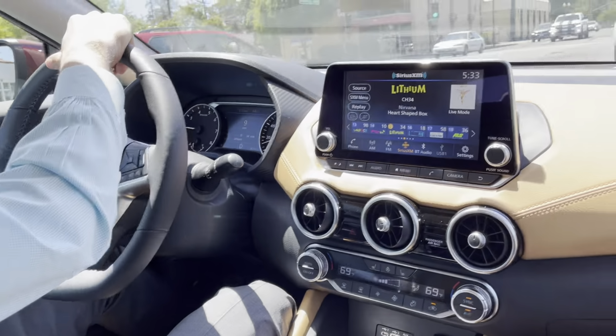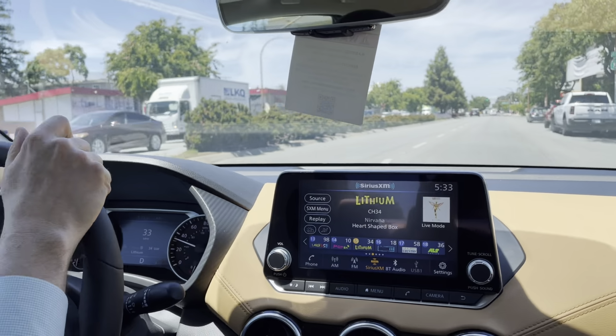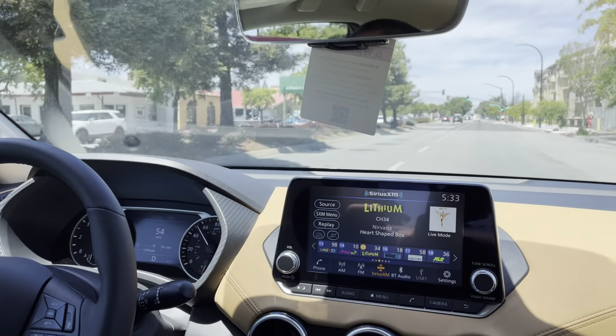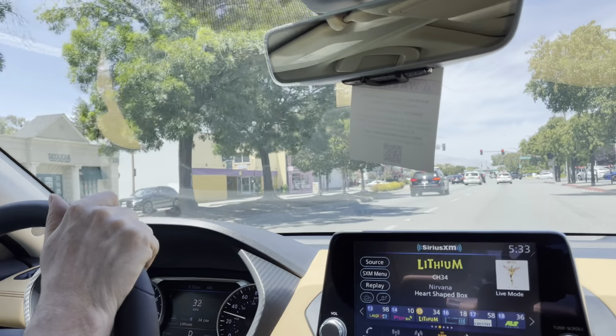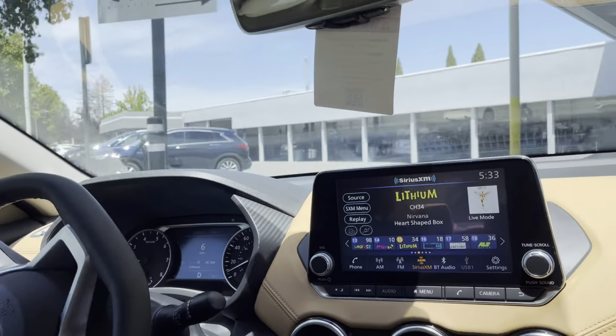All right, let's try acceleration one more time. That was 60 miles an hour, which is, you know, what else can you ask for? You can ask for it to be a little bit quieter, but it's quiet. Other than the engine noise, there's very little road noise.